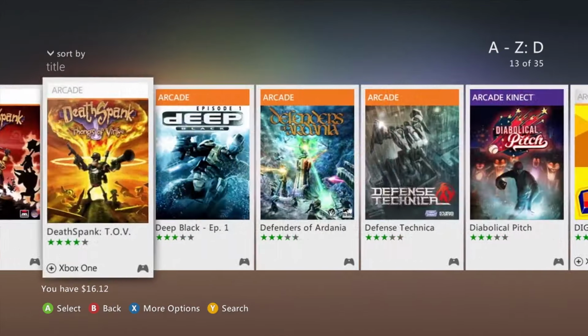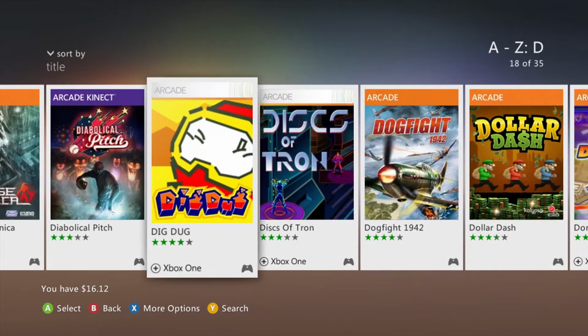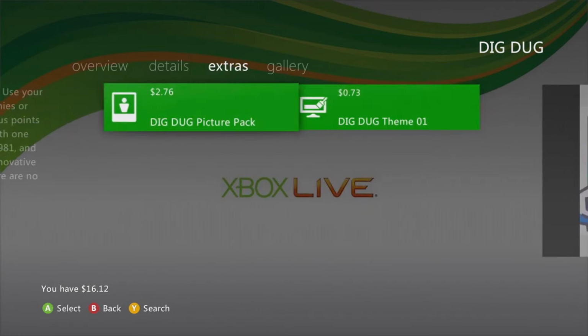Death Tank. I haven't heard of too many of these ones. Well, there's Dig Dug. Hey, I can always point out Dig Dug in a crowd. Looks like just literally the arcade game Dig Dug. So there's extras here too. So you can buy like a theme or like the picture pack.